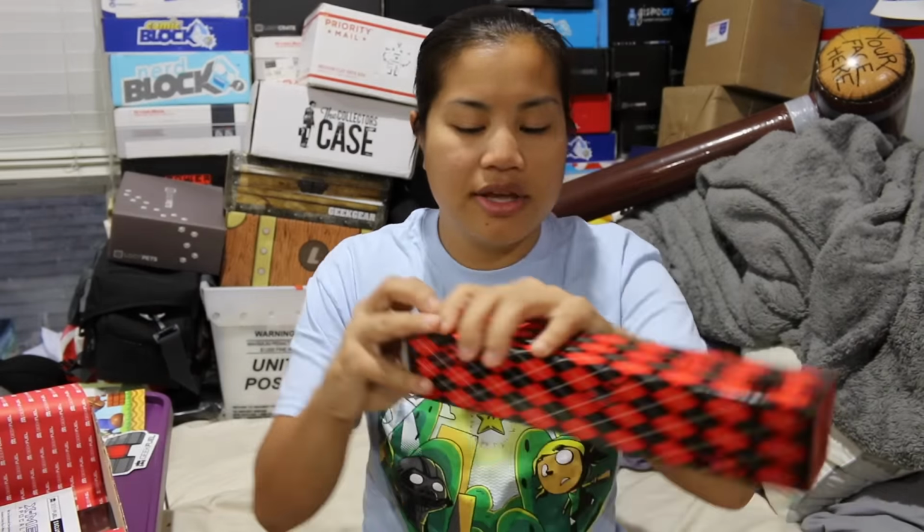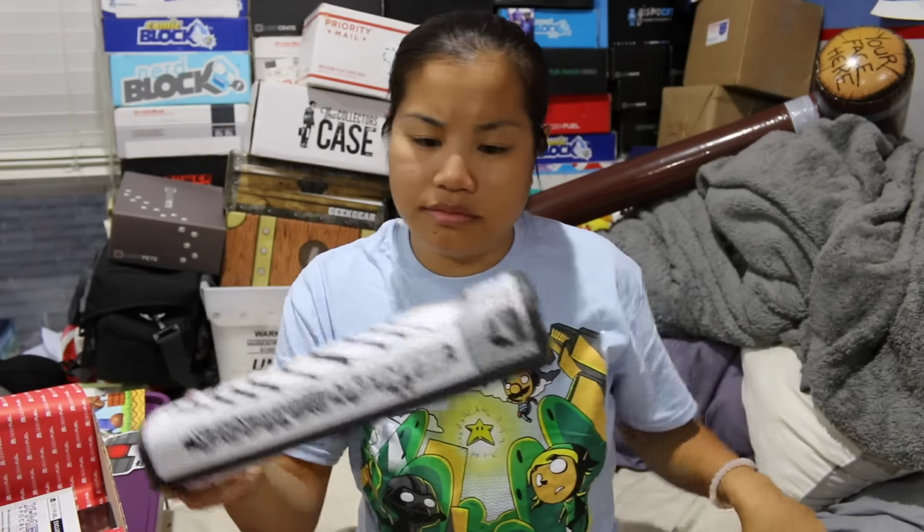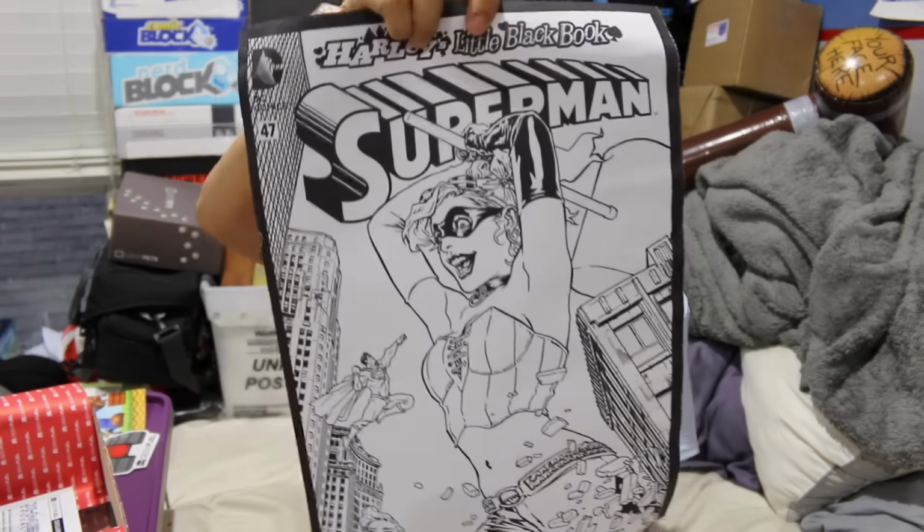All right, we have this item here. I think this is another Harley Quinn item. It's in this box. I wonder if this is a poster. Harley's little black book. And then it says Superman on it. Oh, is this a coloring book?